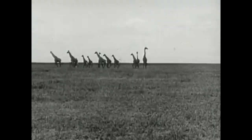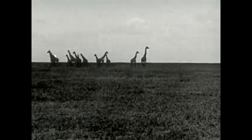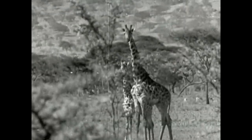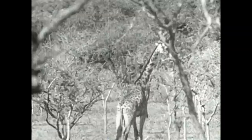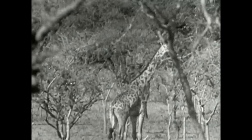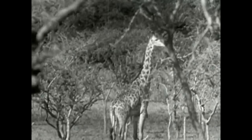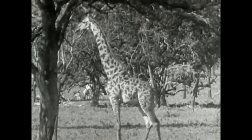The original rubberneck. You can't get close to a giraffe without him seeing you. But their curiosity is stronger than their fear. And often they'll stand 100 yards away and gaze steadily down at you. They are natural-born reachers. They will drink every day if near water, but they can get along without it for weeks at a time, thereby making a monkey out of the camel.